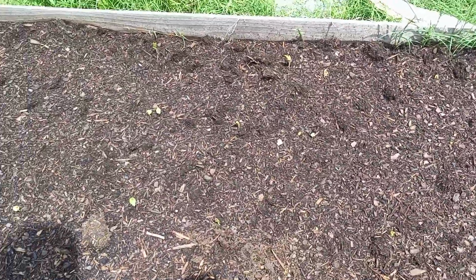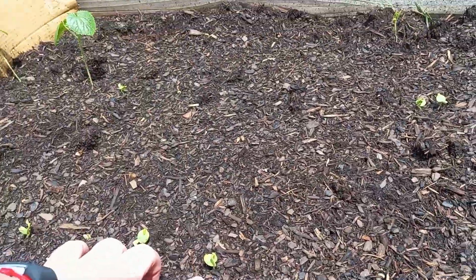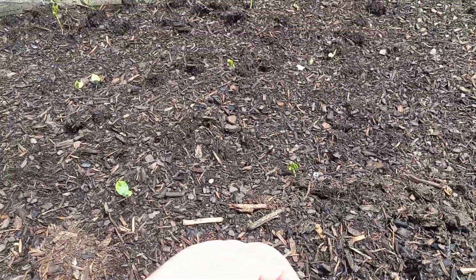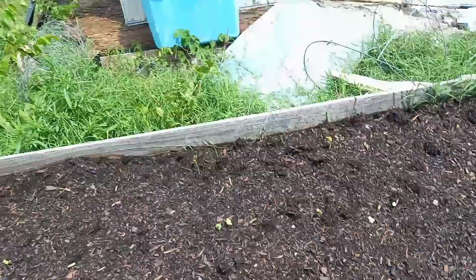This is my okra and bean bed. Look at all these little bitty okras. I'm so excited. And then all these beans are already coming up. I'm super excited about that. And it's just moving right along, which is just fabulous.